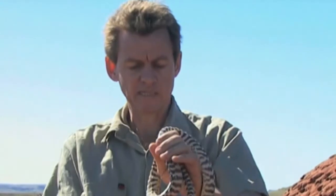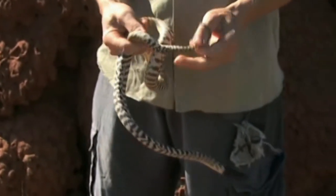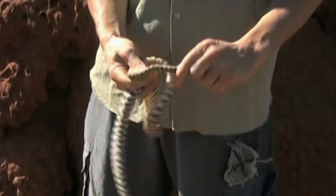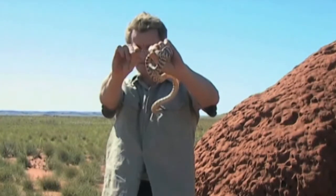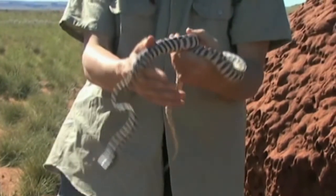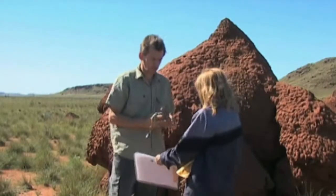Blackheads are quite easy to tell the sex of visually. You can even see it from a distance. The males have a hemipenal bulge here. This one's got a concave shape. It's definitely a female. Hey Ryan, bring us a bag over and the form so I can get a GPS on it. All right, hold the bag open.